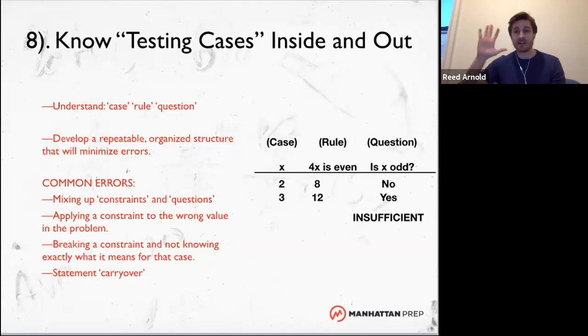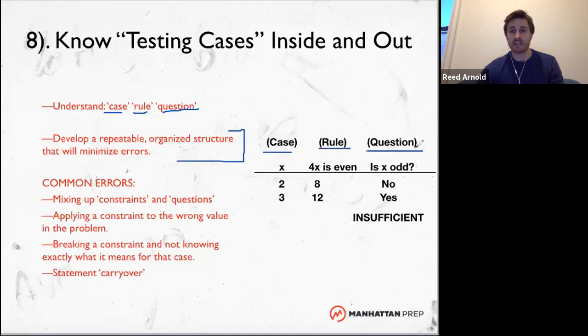Okay, top 10 things right here. Most important stuff to learn. You have to know how to test cases. You have to know what the process is, what the logic is. There are 3 things to consider. What case am I testing? What rules must be followed? What answer to the question does this case yield? Okay, you have to have some repeatable, organized structure that will minimize errors in the testing cases process. Something that separates the process into case, rule, question.